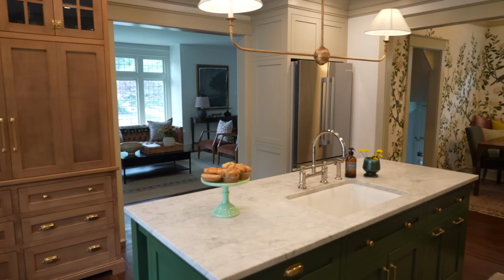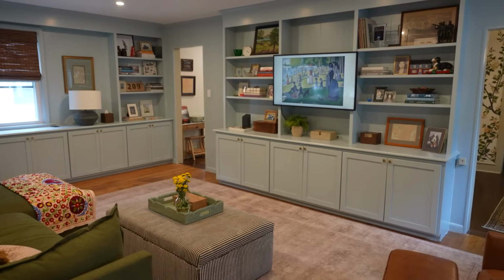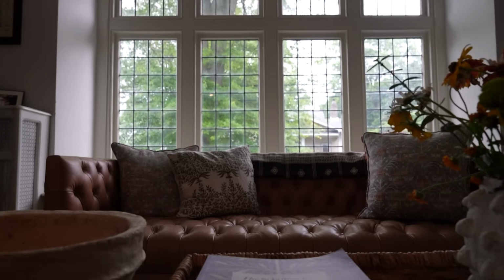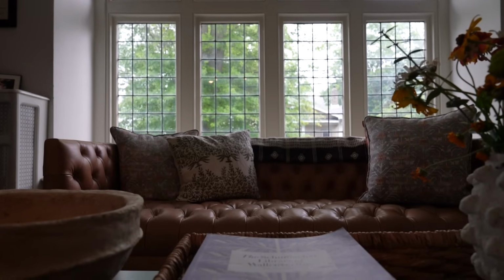One of the main selling points for us was how much space there actually is in it. And one of the biggest features is our leaded windows that we love that let in so much light and stream in throughout the main floor of the house.